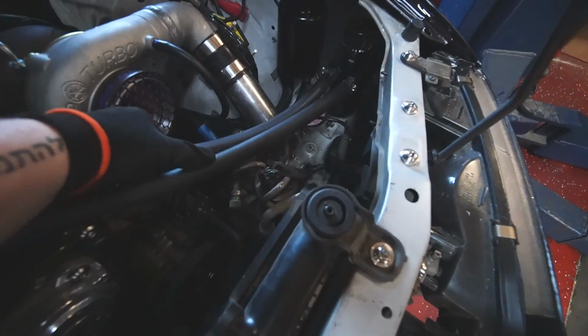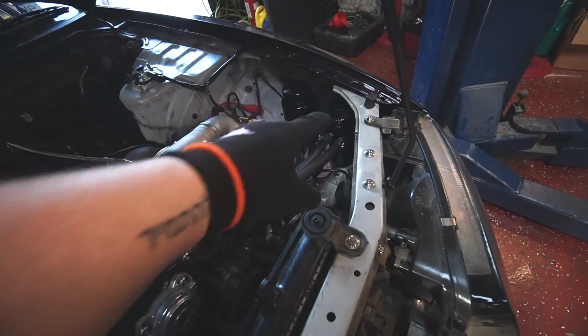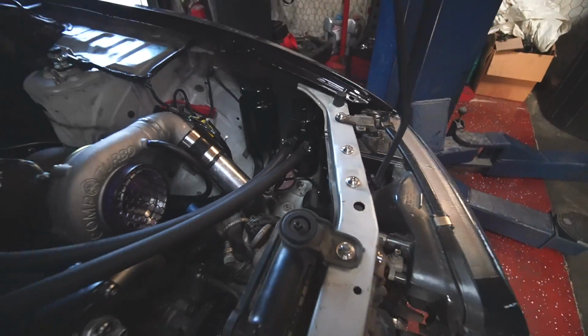Yo, check this out. Hell yeah, I got power steering there. Look at that, dude. Drew hooked it up fat. That's nice. Out of the way.